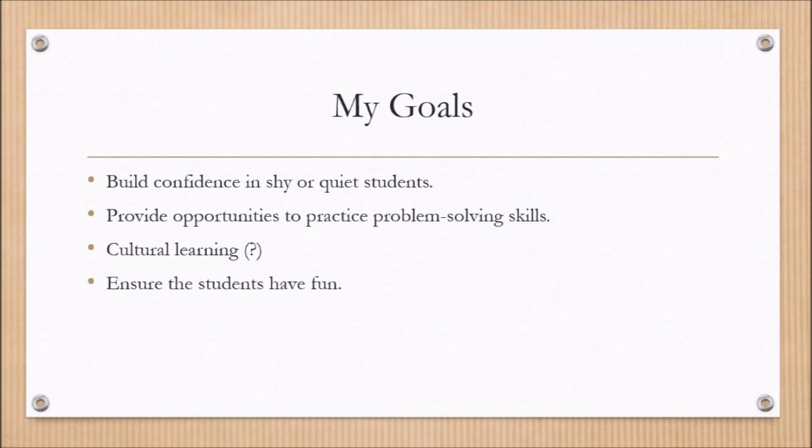My primary goal is to build confidence, especially in the students who are quieter and very shy about speaking up in front of their classmates. I also want to give them opportunities to practice problem-solving skills and exercise their creativity. Hopefully, I will have an opportunity to introduce some cultural learning as well. And lastly, let's try to ensure that they have fun.